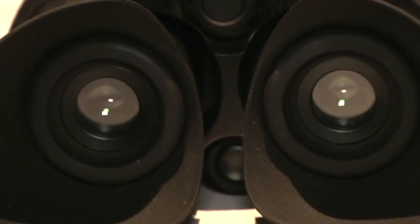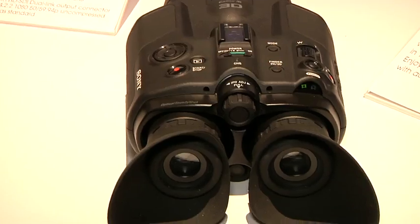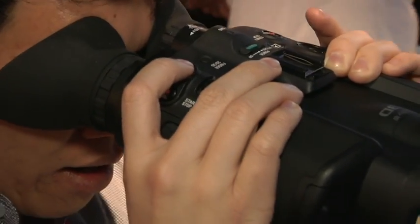Hey, those look like macro binoculars. They look like cool digital binoculars. So explain what these things are, Norm. Yes, these are the Sony DEV-5. They came out last year, and it's our first time getting hands-on with them. They're more than just binoculars because you actually record video with them.